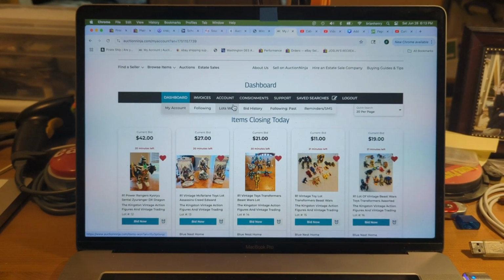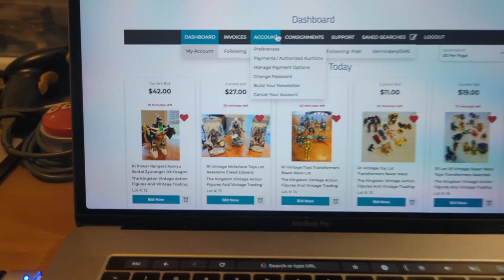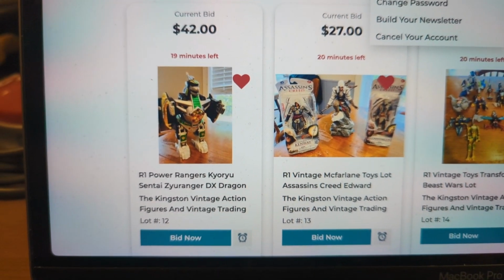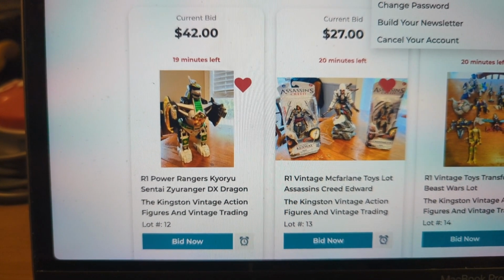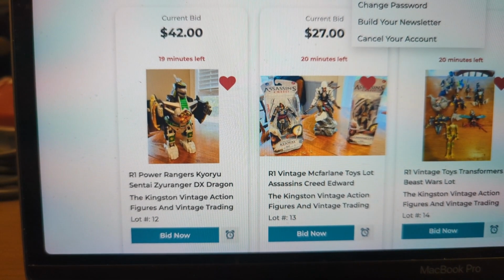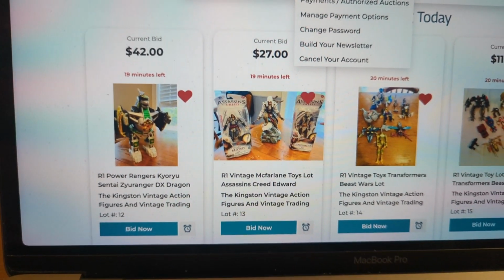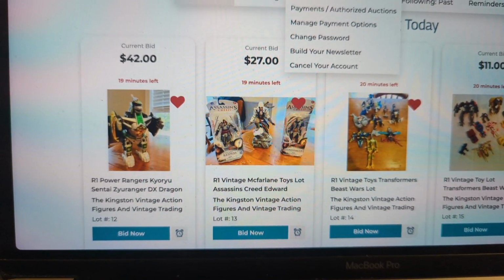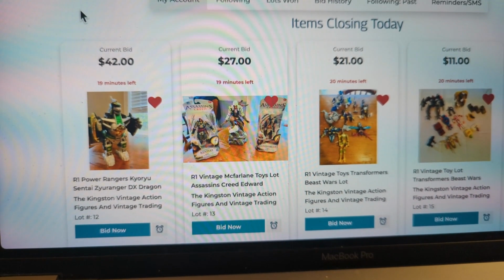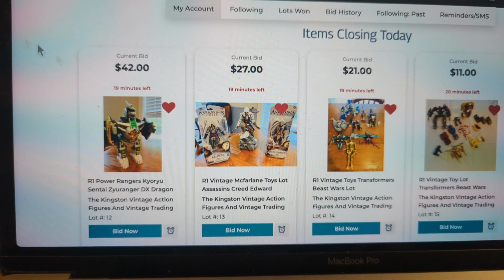Sometimes, though, the lots are a bit larger, a bit unmanageable, and the descriptions, you just wish they had more. If we were to zoom in, you can see that their descriptions are reasonable. It says you're getting a Power Ranger Kyoryu Sentai Zyranger DX Dragon. Now, yesterday, when I looked at the items, and you can see how I've tagged them with hearts, I went through this earlier in the week and tagged the lots because they had several pages worth, and a lot of them just weren't something I was interested in. So to narrow the field down, I put a watch or a heart or a tag on those.